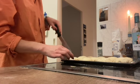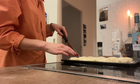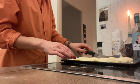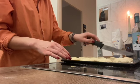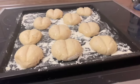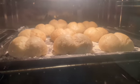And now I'm cutting a little slice in the middle of each of them. I didn't have a razor blade, which they called for. I was like, okay, I'll just use a knife. Then here they are before I put them in the oven. Put some flour on the tray to make sure they don't stick. And here they are baking in the oven.